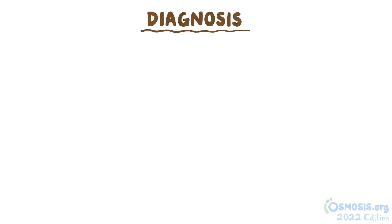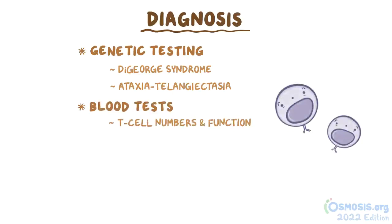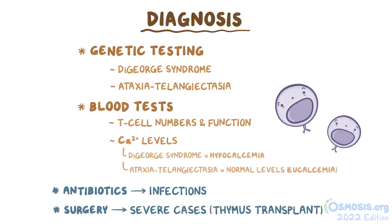Diagnosing thymic hypoplasia often starts with genetic testing, which can help identify if it's DiGeorge syndrome or ataxia-telangiectasia syndrome. And certain blood tests looking for T cell numbers and function can help determine the cause of recurrent infections. Also, calcium levels in the blood might hint at two conditions associated with thymic hypoplasia. In DiGeorge syndrome, there's hypocalcemia, while in ataxia-telangiectasia, there's normal levels of calcium, or eucalcemia. Antibiotics might be used to treat infections from thymic hypoplasia. Surgery might be required for more severe cases, though, like a thymus transplant.